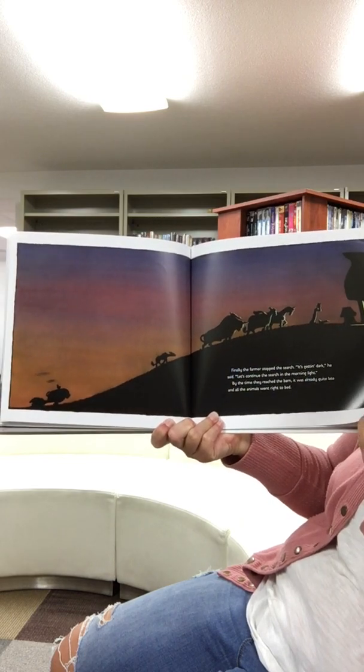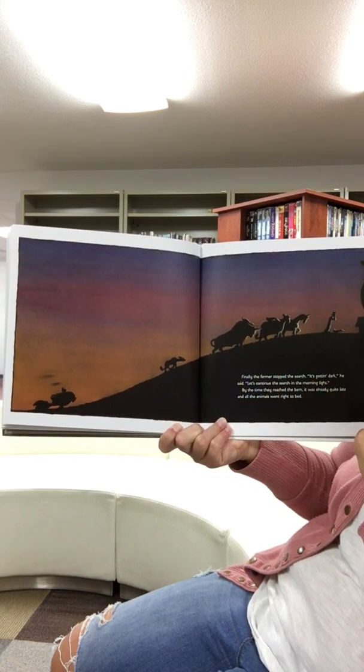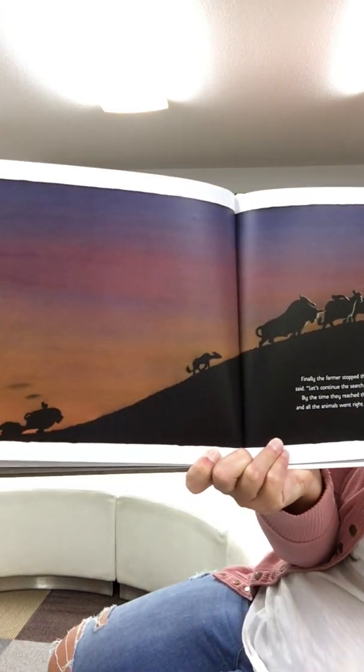Finally, the farmer stopped the search. "It's getting dark," he said. "Let's continue the search in the morning light." By the time they reached the barn, it was already quite late, and all the animals went right to bed. And they're walking up the hill.